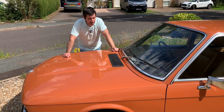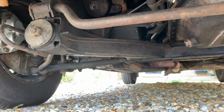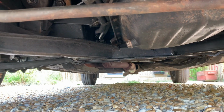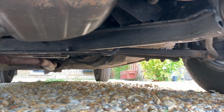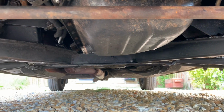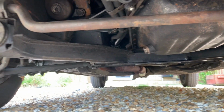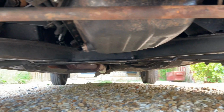And underneath, it is in very good condition. Okay, the pictures don't do it justice, but you can see how the underneath is. There are no rot marks or anything like that. You can see that some parts are actually brand new. Not too bad, eh? Just a little bit of dust and so on.